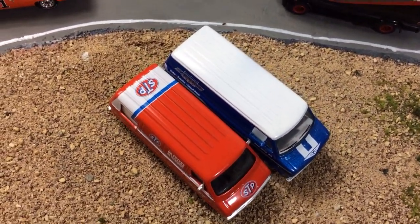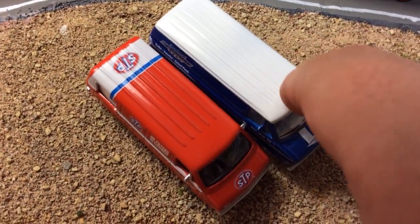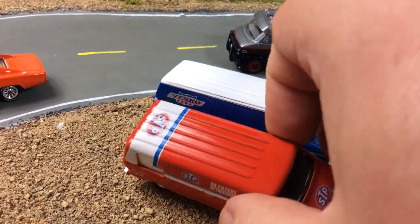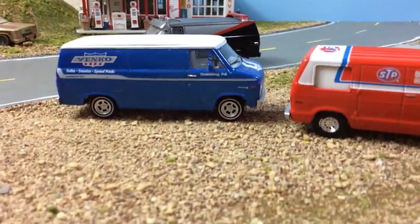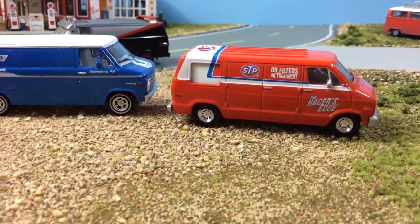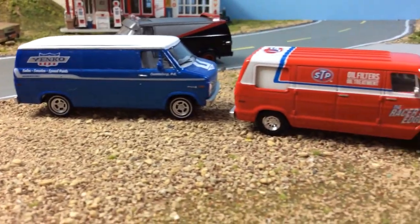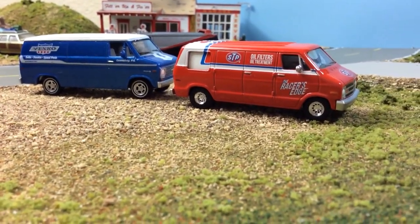You can see on the roof where the Dodge lines stop here. They extend them a little bit for the Chevy. So I don't really know. I mean, obviously they have stuff that they use when they're pouring the Zamac in. I don't know if they just have spacers that fill the negative space, or if it's just masked off somehow. I don't know how the casting process works, but these two do come from the same tool.